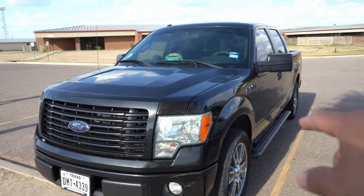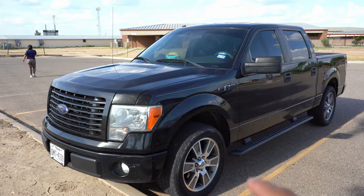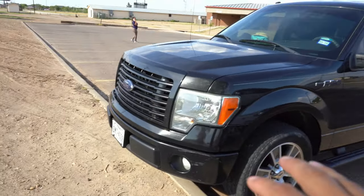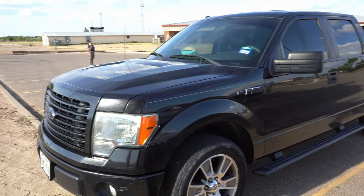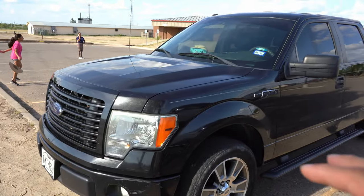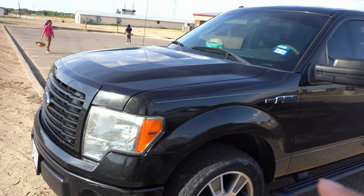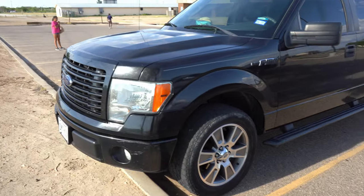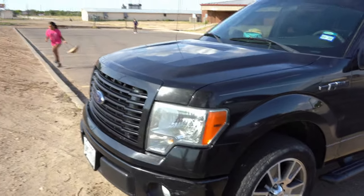All right, guys. What we have here is my truck. We're gonna go run some laps over there right now. Before we go, I'm gonna do a quick review on the outside exterior of it. This is my Ford 2014 F-150 STX Sport Package. It has a V6, unfortunately, 3.7 liter with 306 horsepower, I believe. It's a two-wheel drive. It is not a 4x4. It's not a V8. That's what I don't like about this truck.